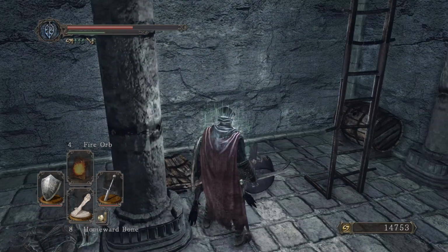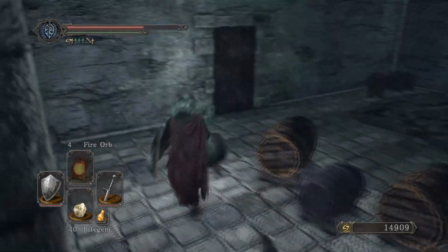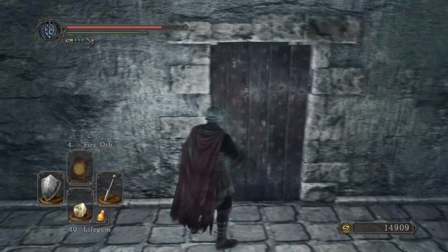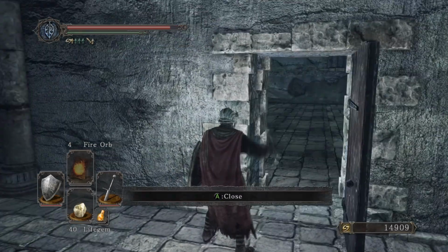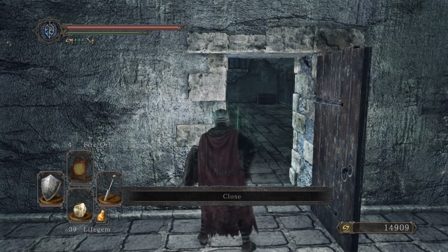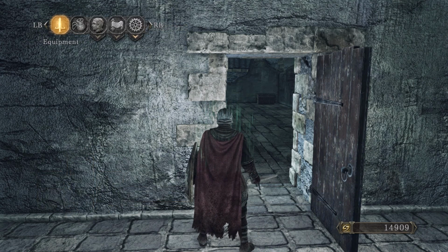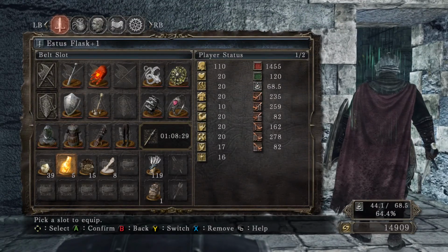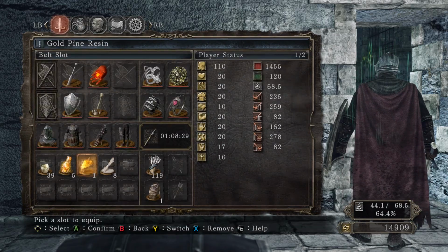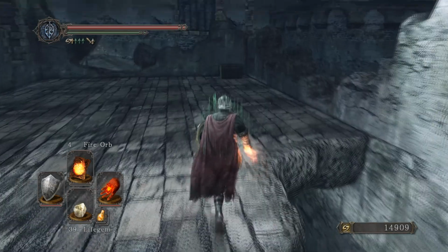There we go. Okay. So I will life gem to recover. Also, was that other barrel up there? It was. I could have just pushed that off. I didn't realize that the barrel would have respawned. Alright. Let's wait for my health. Nope. Didn't quite make it. Alright. Fire bombs won't be of any use to me. I'm going to try it without the gold pine resin, actually.